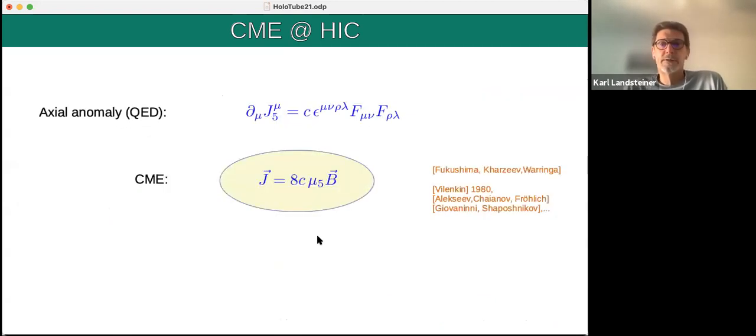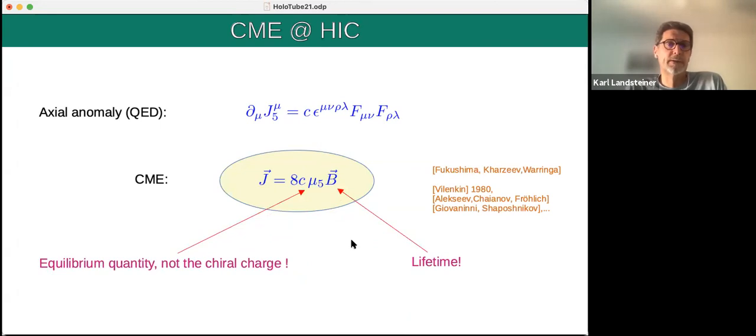So then in the second paper, Fukushima, Kharzeev, and Warringa analyze this further and they find this very intriguing formula, namely that the electric current is given by this axial chemical potential, which is a proxy for the chirality imbalance, times the magnetic field. And famously, this coefficient C here is the same coefficient as appears in the electromagnetic part of the axial anomaly. So it's a direct effect of the axial anomaly. Okay, that's an intriguing formula, but there are some subtleties.